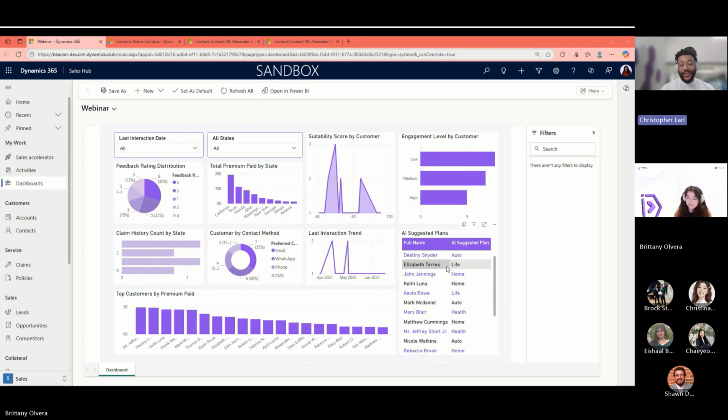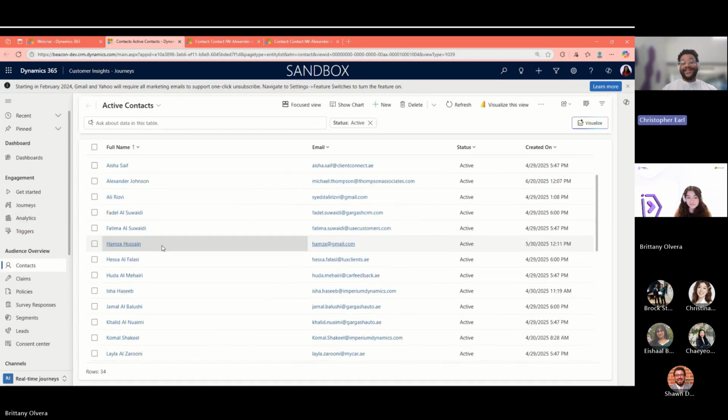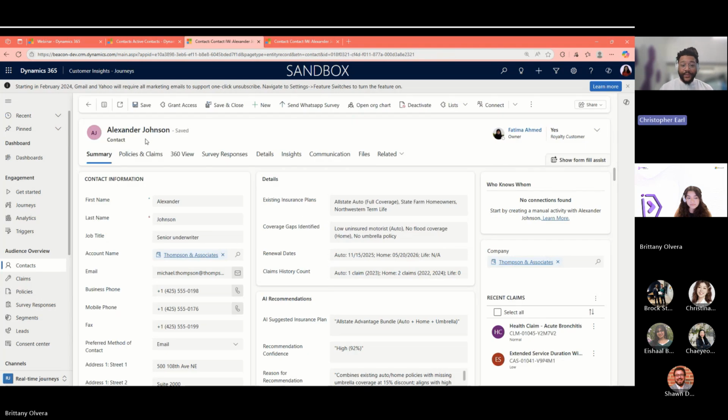But the real magic, in my opinion, is each customer has already suggested plans by AI built around their behavior, preferences, and needs, not just guesswork, but insight. In the contact view, Sarah can scroll through her entire customer base, and when she clicks on a contact like Alexander Johnson, she gets a detailed profile with everything she needs to know.